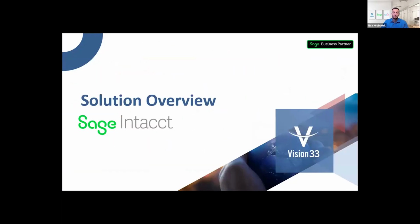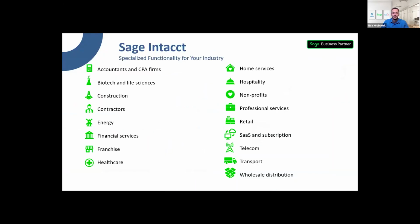I'm sure most of you have done your initial research on Sage Intacct, but here are a few highlights. As you can see, Sage Intacct supports several industries and offers industry-specific functionality. Vision 33's biggest customer footprint is nonprofit, where we have approximately 35% of our client base. Building expertise in these verticals really helps us guide our customers down the right path with their implementation, including your sector's best practices for reporting.